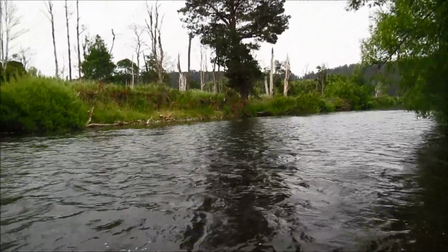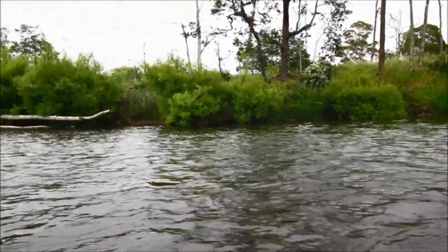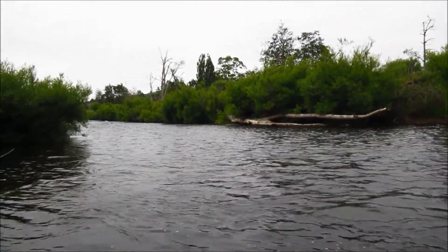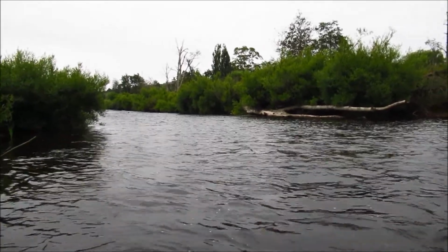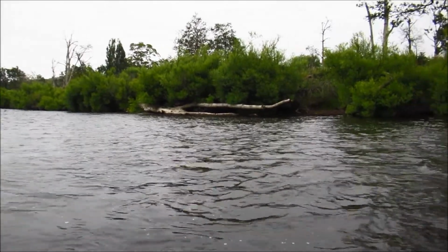Well, I'm up here and I'm fishing this stretch of medium to fast water. It gets a bit faster as you get near the top of it. And all I've had is one follow, not a single hit. I've tried God knows how many different lures, but they've vanished.